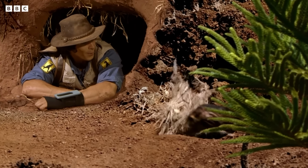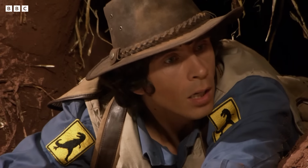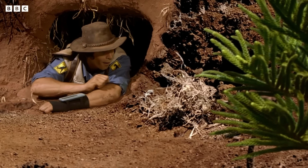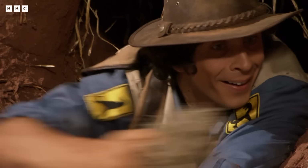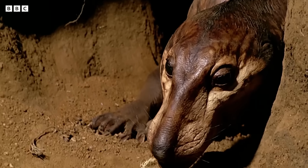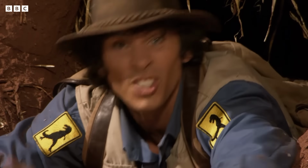Hello, what are you doing here? Lichen! And it's the drier stuff too, just what I need. Oh. Thanks. There we go. Now all I have to do is get back to the museum. I should just have enough time.